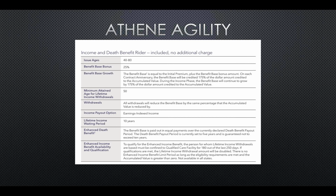So day one, you're going to get a 25% bonus on the income account value or the benefit base, not the cash side. So day one, say we put 100,000 in, you've got 100,000 on the cash side, 125,000 on the income side, starting day one. Then that benefit base is going to grow at 175% of interest earned. So for example, if in year one we earn 4% interest, 4 times 175%, you're going to get a 7% increase that year on the benefit base.